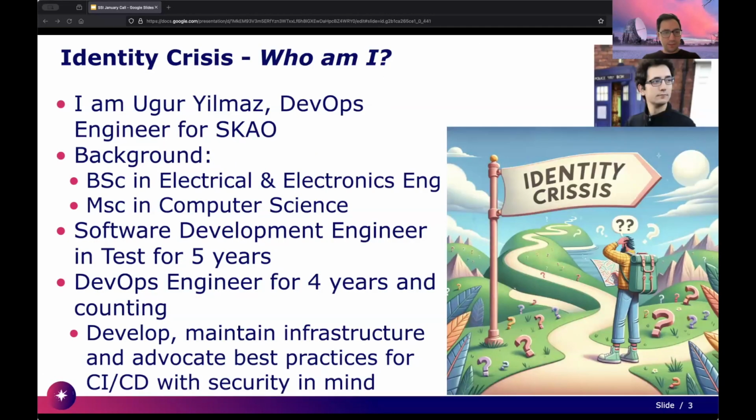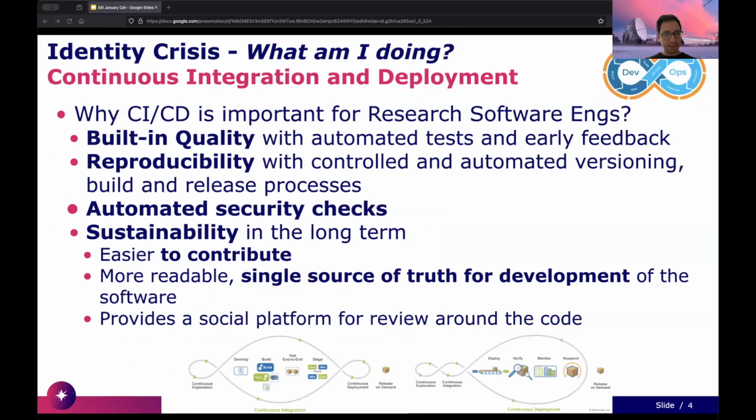So yeah, who am I? I'm Ugur Yilmaz. I'm not from academia. I work as a DevOps engineer at SK Observatory in Manchester, UK. I have been with the project for more than 4 years, where I develop, maintain infrastructure, and advocate best practices for CI/CD with security in mind. And that's what I want to bring to a wider community. That's why I'm here. I believe that having a CI/CD pipeline is important for research software engineers because it provides you with built-in quality.